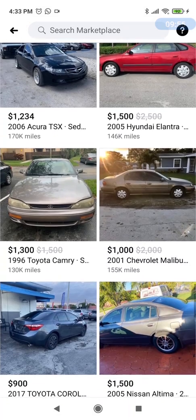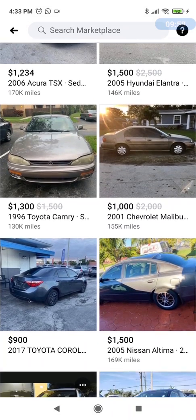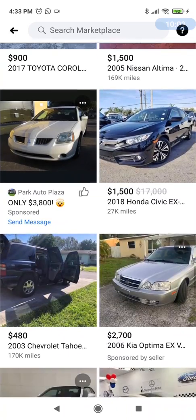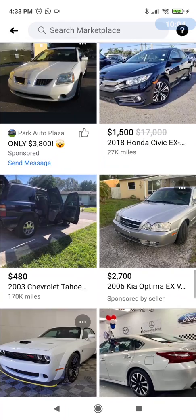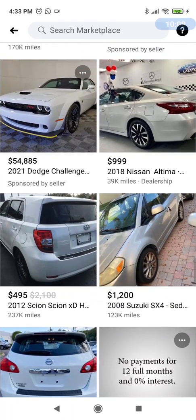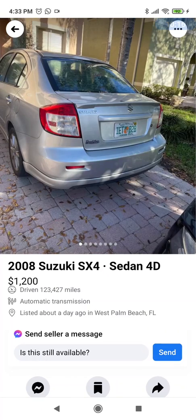Interesting. All right, let's keep scrolling. Trying to find something interesting here, guys. Oh, look at this. 2008 Suzuki SX4 for $1,200. Let's look at it. Now let's look at the big picture.